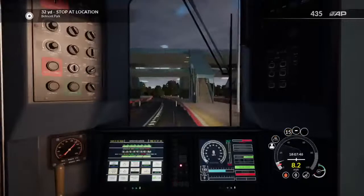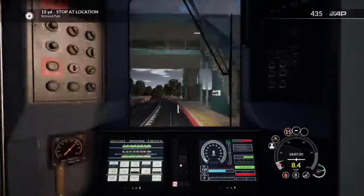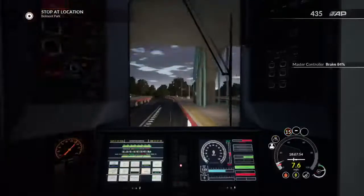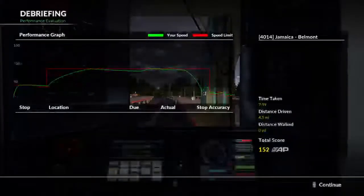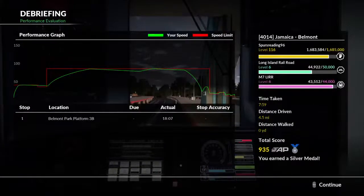Here we are, into Belmont Park once again, for the second time in tonight's stream. Oh, I'm going to unlock the doors then. Never mind. Didn't need to. Silver medal again, I'll take that. Better than a bronze. There we go.